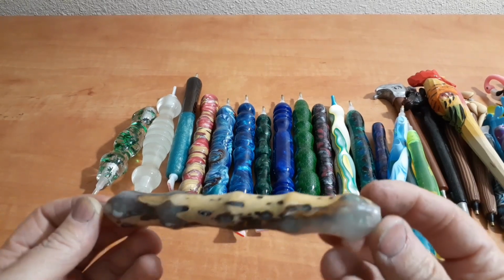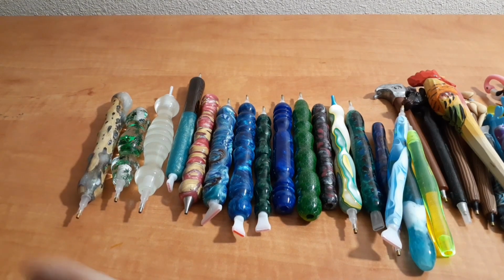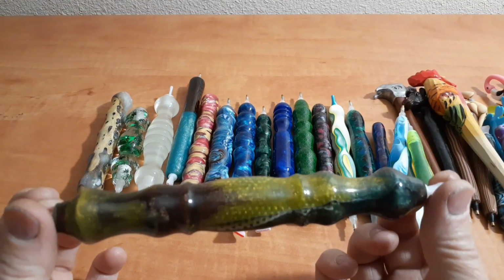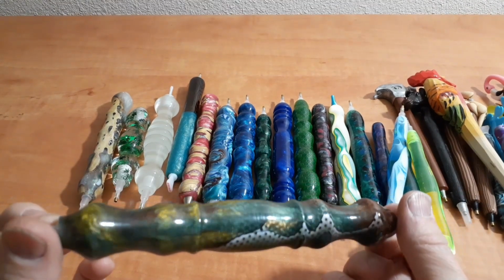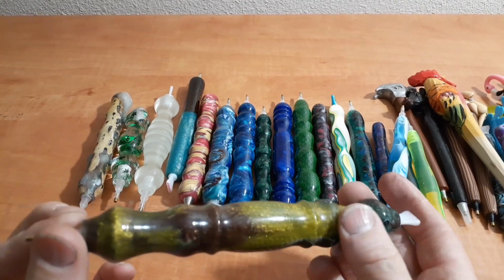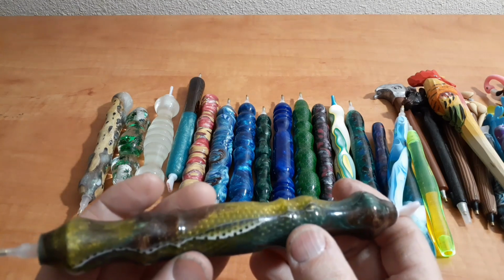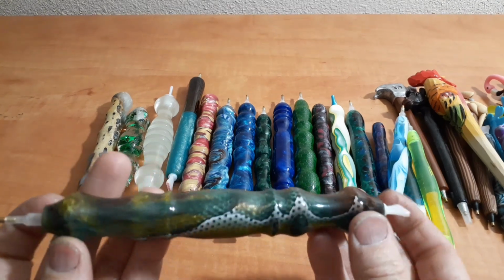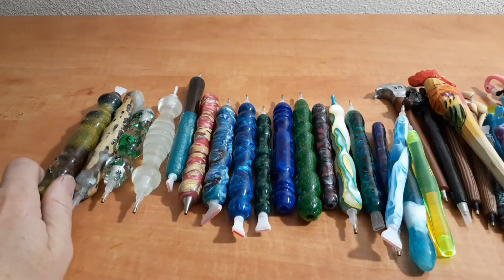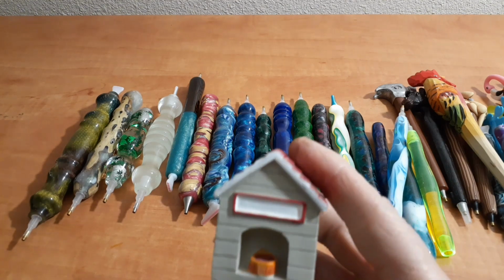And then Brother Edward had to one up it. And he sent me this masterpiece of a stunning pin. OMG. It's got greens and yellows and teal and browns. OMG. It's thicker than a Snicker. I absolutely love it. I love it.